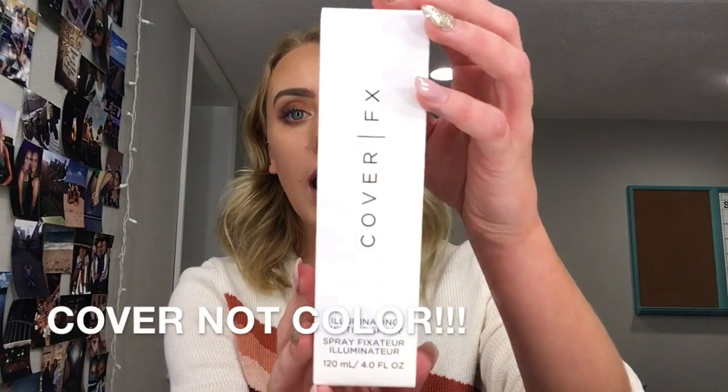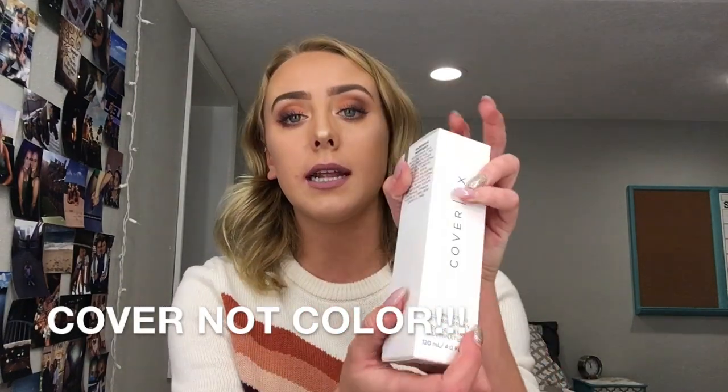I'm obsessed. Alright, and then finally, something that I'm really, really excited about is the Color FX, and this is the Illuminating Setting Spray.